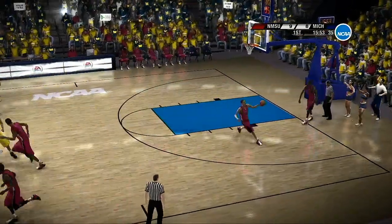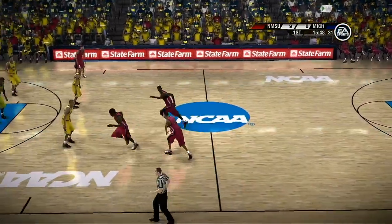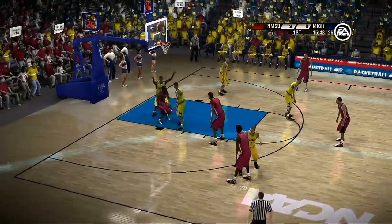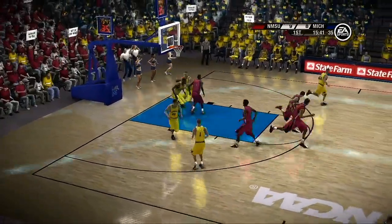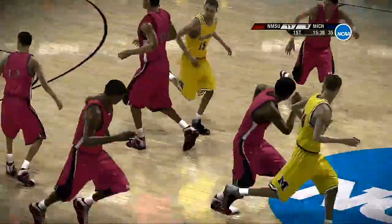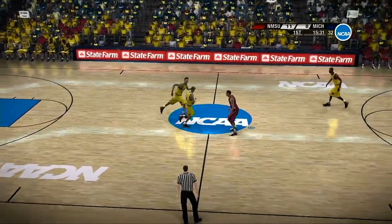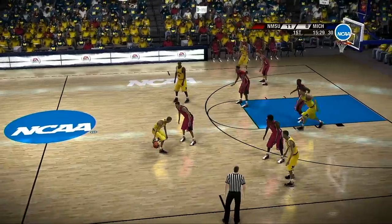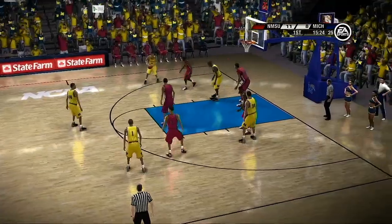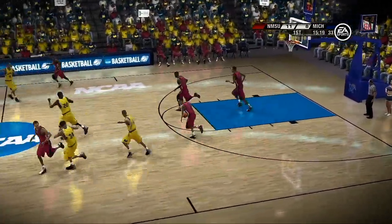That was nice. Moving it around the perimeter. There's the trap. Can't get the shot to drop. He shoots from left of the circle. He's money with the shot. He lets it go. Off the rim and no good.